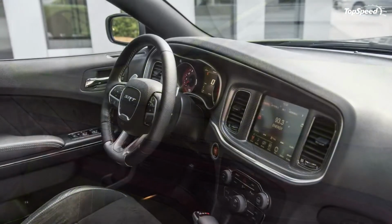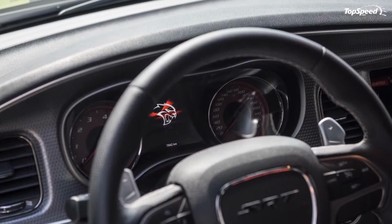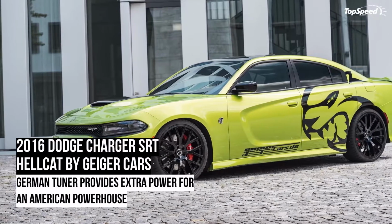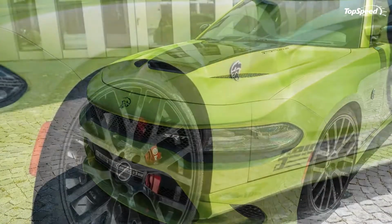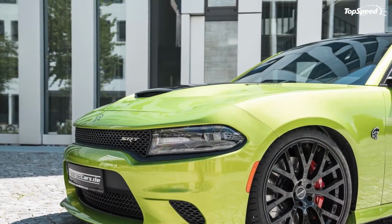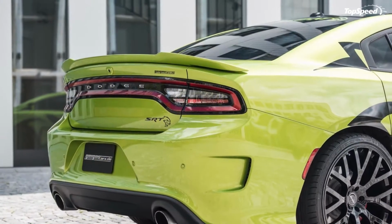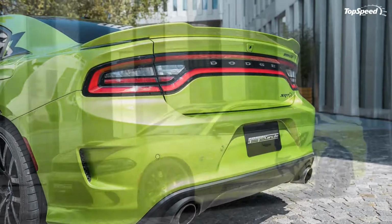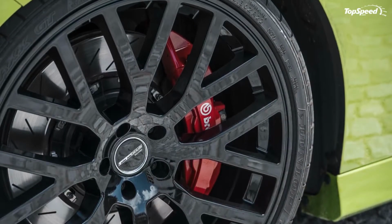Exterior. Geiger Cars didn't do too much to mess with the Charger SRT Hellcat's aerodynamic qualities, opting instead to just give the muscle car a unique Hellcat green paint finish that helps bring out the beast's raging personality even more. Complementing the new aesthetic appearance of the Charger SRT Hellcat is a new set of 22-inch alloy wheels that the tuner prepared specifically for this program. The wheels are then shod in 265/30 ZR22 and 295/25 ZR22 tires in the front and rear, respectively.